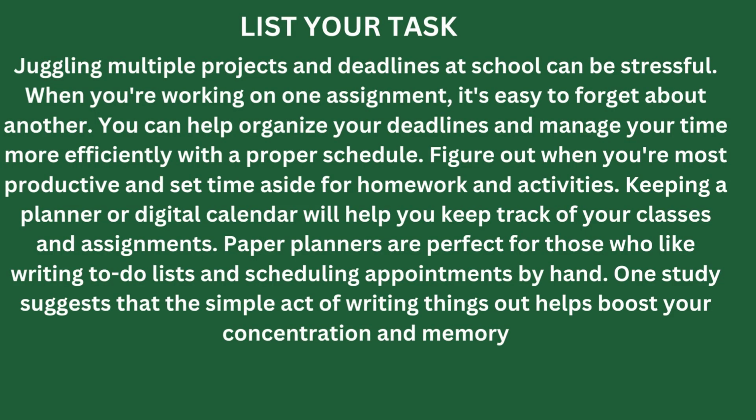Juggling multiple projects and deadlines at school can be stressful. When you're working on one assignment, it's easy to forget about another. You can help organize your deadlines and manage your time more efficiently with a proper schedule. Figure out when you're most productive and set time aside for homework and activities. Keeping a planner or digital calendar will help you keep track of your classes and assignments.